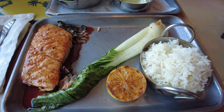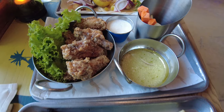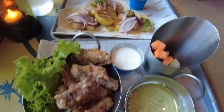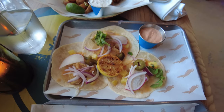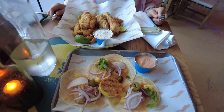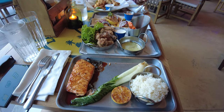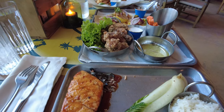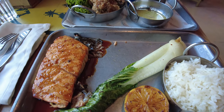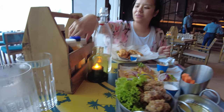Ooh, look, we got all our food. So I got salmon teriyaki, we got garlic parmesan chicken wings, Key West tacos, which have fried fish in them, and Sam got fish and chips. Wow, this looks amazing, and it's all for $3. F-R-E-E. Dig in. Enjoy. Let's have some salmon teriyaki.